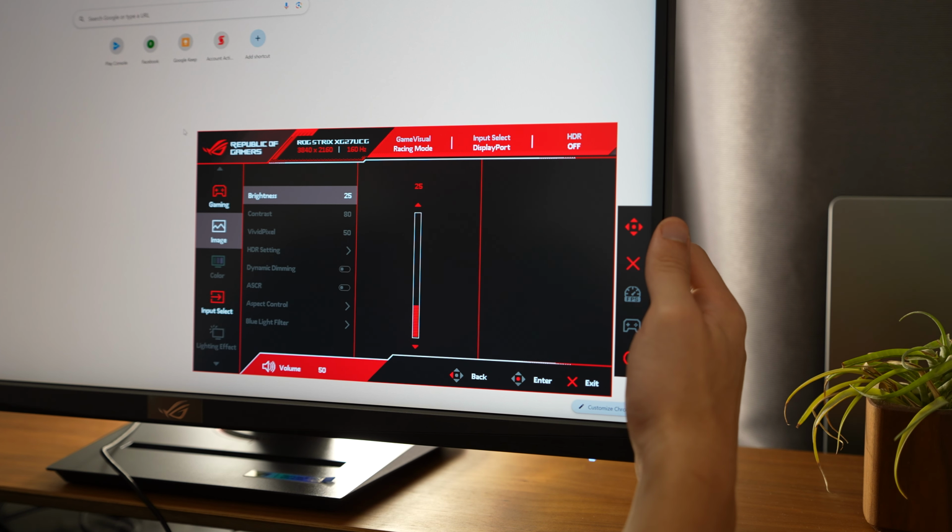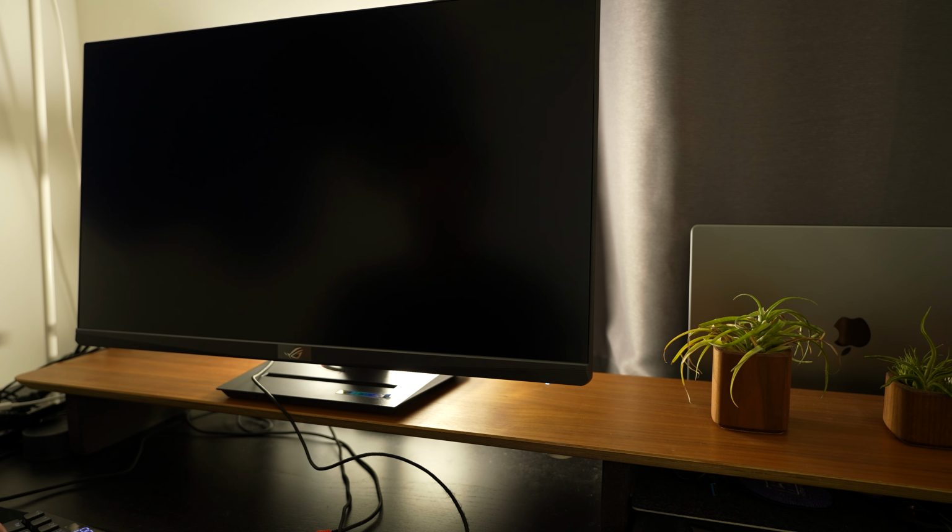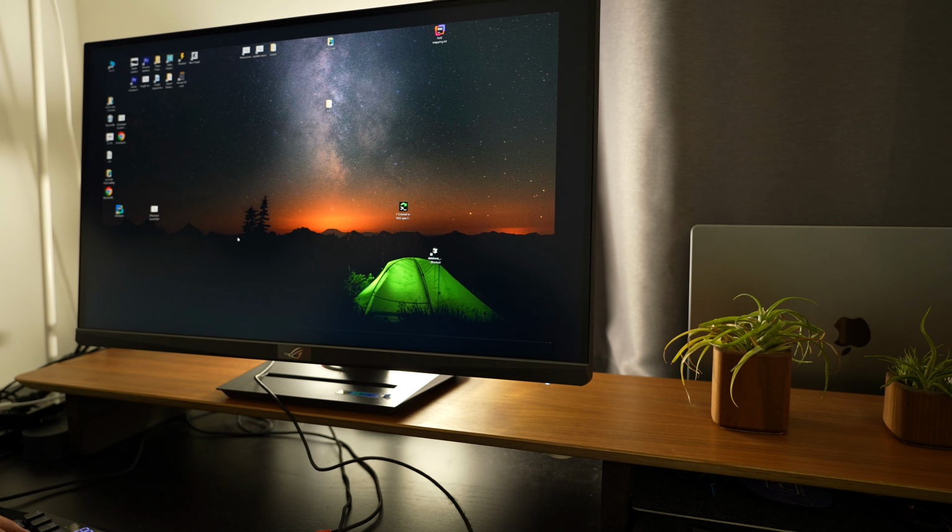So I guess in power saving mode, you can't go any higher. You just have up to 24. And that's great because I like to save energy. You can have a 24.5-inch simulation mode. That's pretty cool. That's really neat.